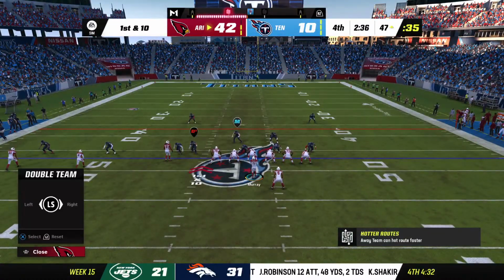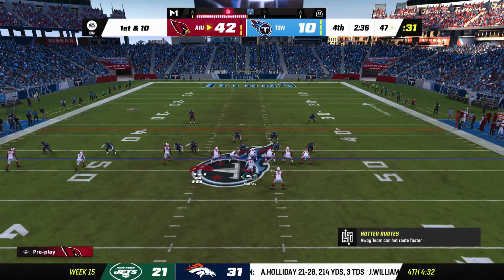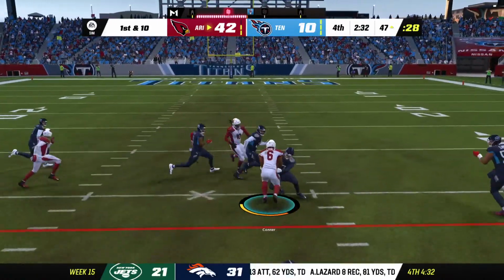Well, we've reached the stage where it's a mere formality at this point. They've got the comfortable lead. We know what the outcome is going to be. I guess the only question is, do they want to put more points on the board before the final gun?